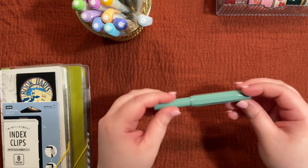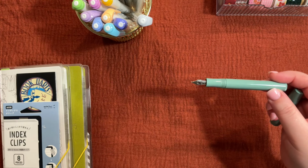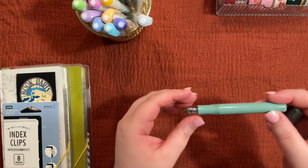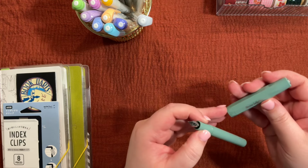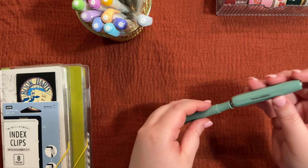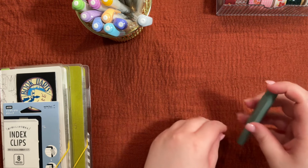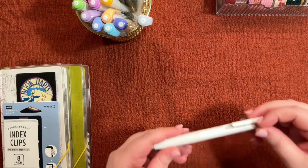Then this is the first Kaveco that I purchased in the color Sage Green, and the nib is also extra fine, with silver detailing on it. This one has a cartridge as well, and in the cartridge I have, I think it's called Caramel Brown, but I'll show them in a little bit here as well.